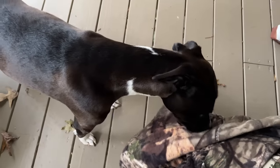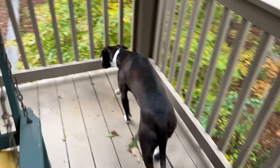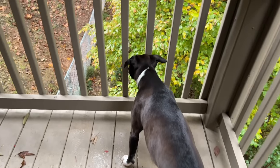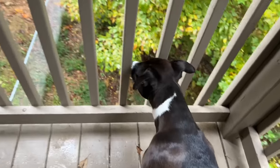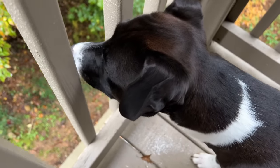Olive! Olive, what are you doing? You silly. Olive loves to come back here and perch in this corner. Look out and see what she can see. Do you want to carve a pumpkin, Olive? Huh? You want to carve a pumpkin?